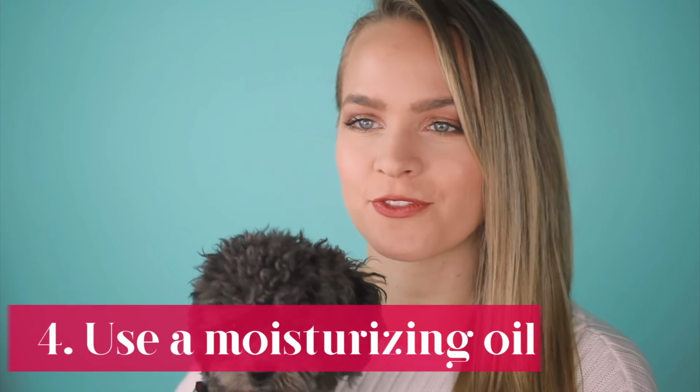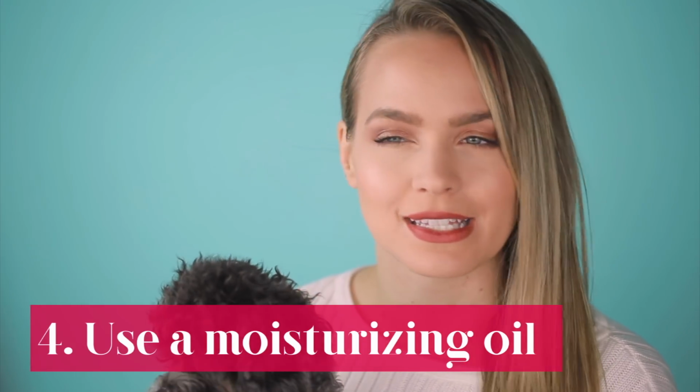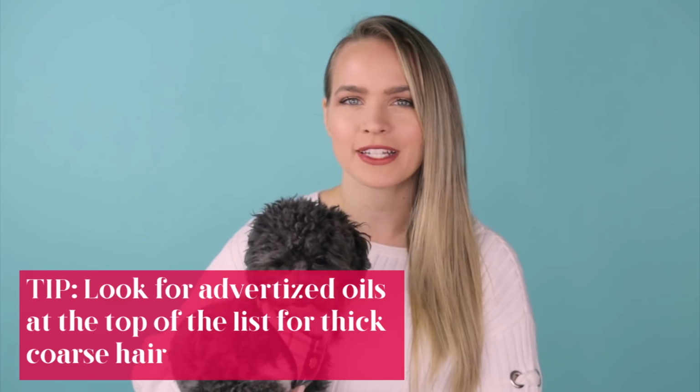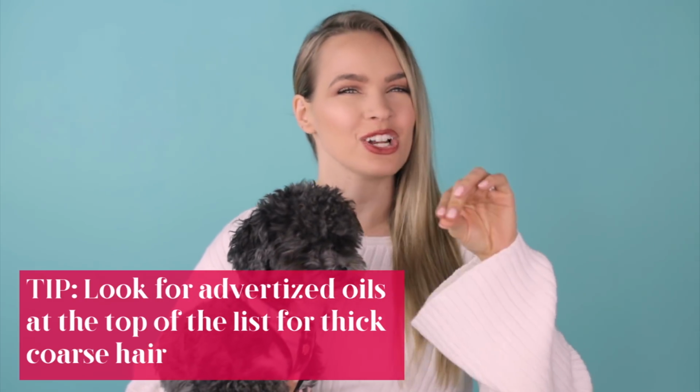So the next thing I think is very important are hair oils, like a leave-in oil, because you guys know I love my leave-in conditioners, but I think with that really frizzy hair, you want to take it to the next step. You want to make it a little heavier.